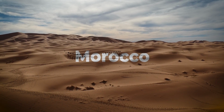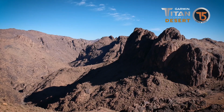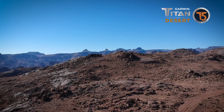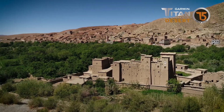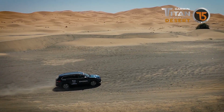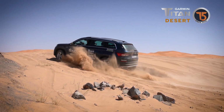The 15th edition of Garmin Titan Desert will commence in Bulmandades in the Moroccan part of the Atlas Mountains. Mountains are once again the main feature of the race for 2020, with two potent stages over the opening 2 days. From stage 3 onwards, the Garmin Titan Desert will hit the desert and visit new areas.